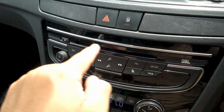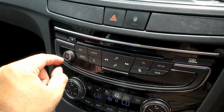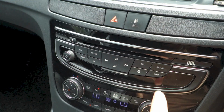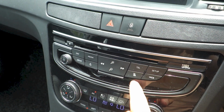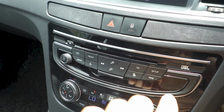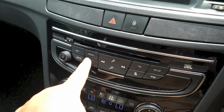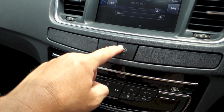And right down here, you have the CD player, eject button for the CD player, power button, volume knob. You have shortcut buttons for navigation, drive, media, telephone, setup, and web. Right here, you have the microphone off button, seat track buttons, zoom buttons, and this one dims the display. Electronic central locking.